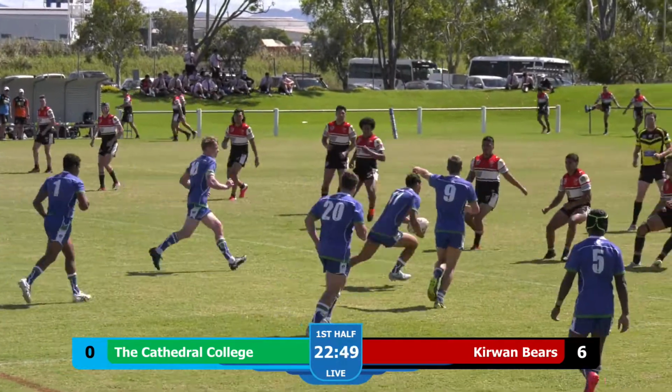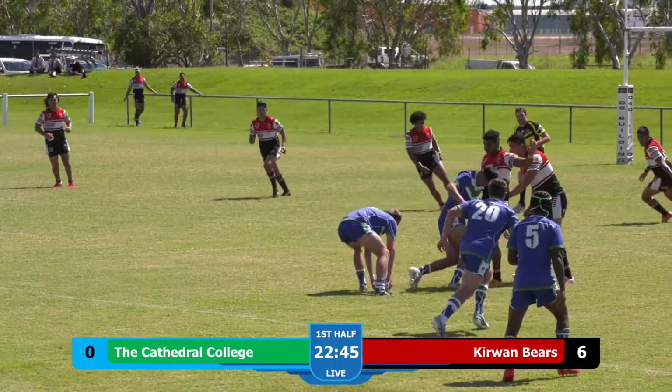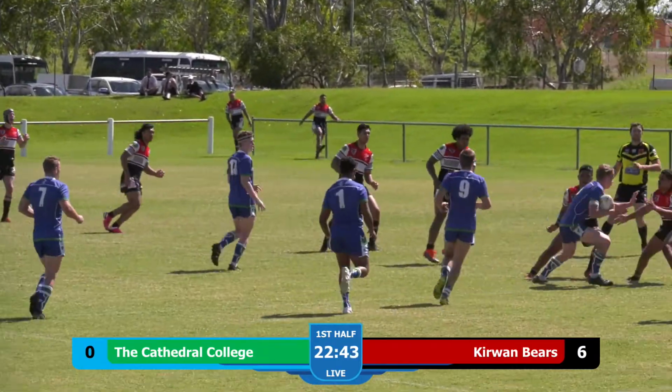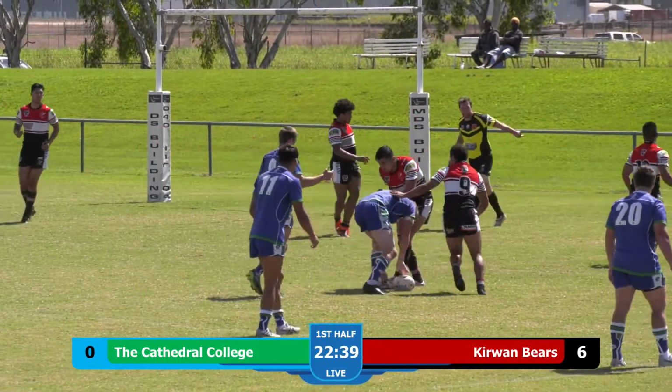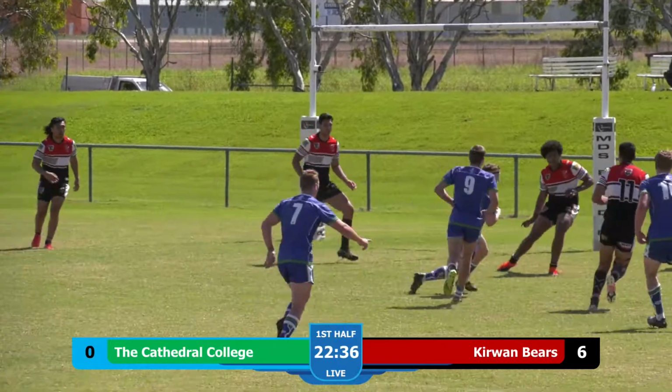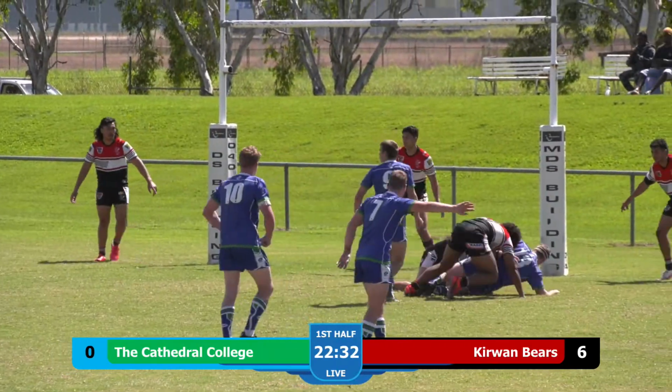Jai Hansen will pass it on to Jordan Hecky. Hecky takes the tackle 35 metres out from the Kirwan line. On to Riley Hall. Riley Hall takes a strong run in, good line running. Back to the ruck. Short ball to Darcy Biles. Darcy Biles is caught only 5 metres out from the Kirwan Bears line.